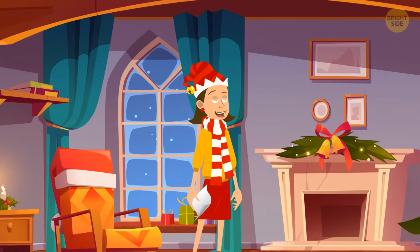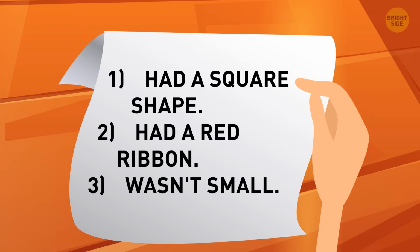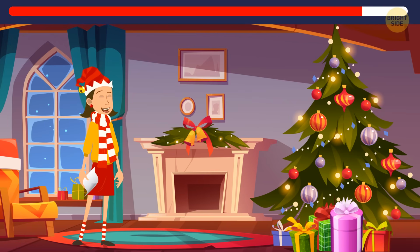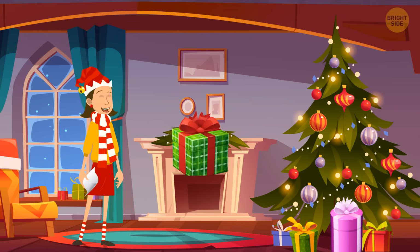There were 5 wrapped presents. As soon as the girl opened one, the other 4 would disappear. Her present had a square shape, had a red ribbon, and wasn't small. Which present should Leah open? It's this one, big, square, and decorated with a red ribbon.